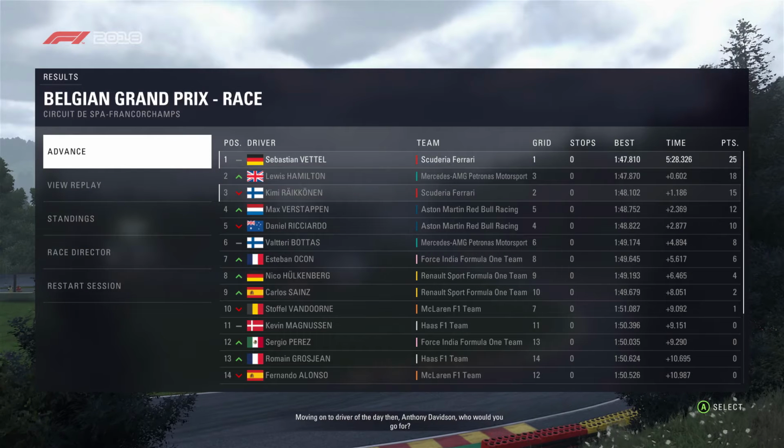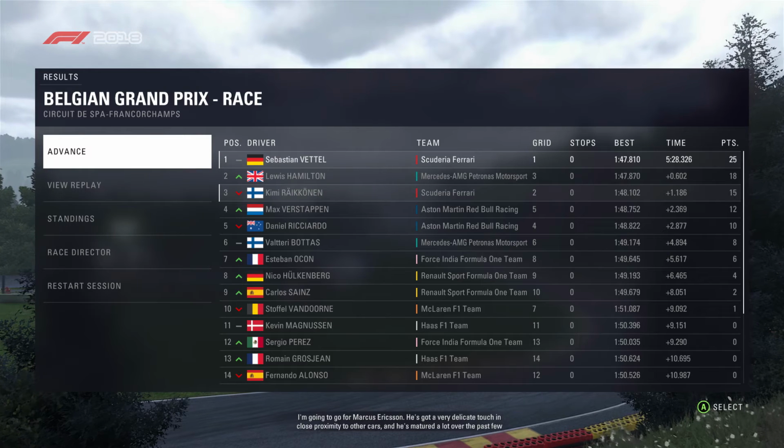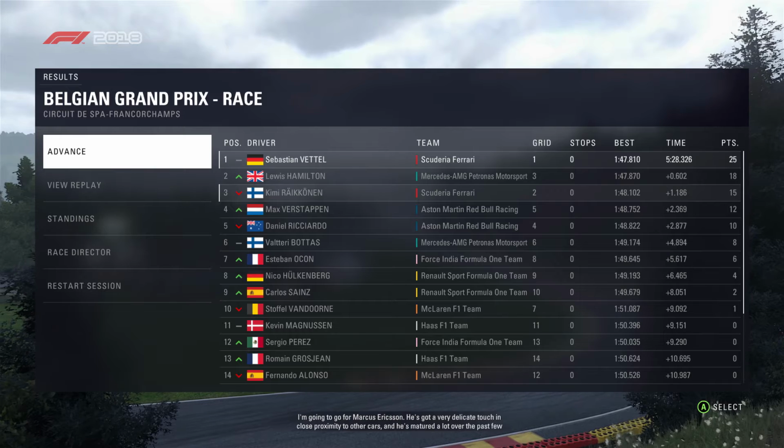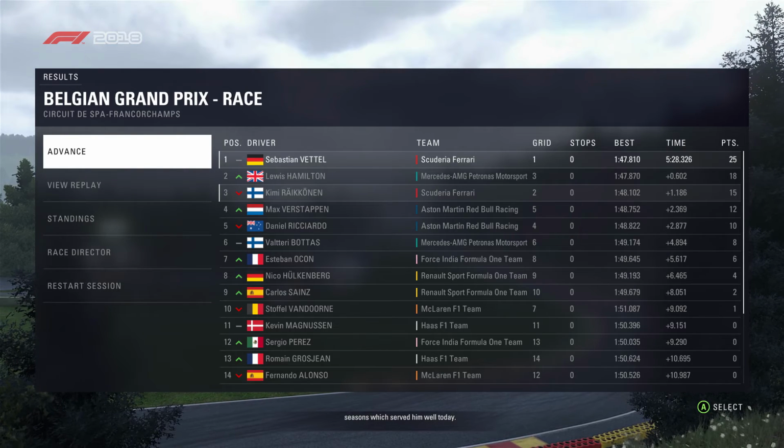Moving on to the driver of the day then. Anthony Davidson, who would you go for? I'm going to go for Marcus Ericsson. He's clearly got a very delicate touch in close proximity to other cars, and he's matured a lot over the past few seasons, which served him well today.